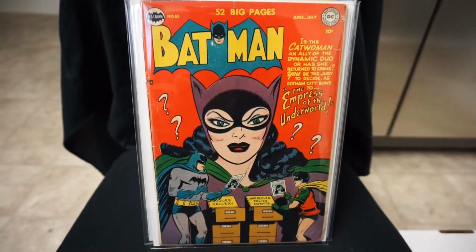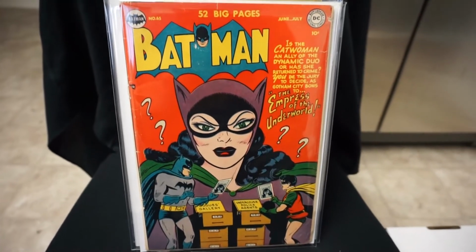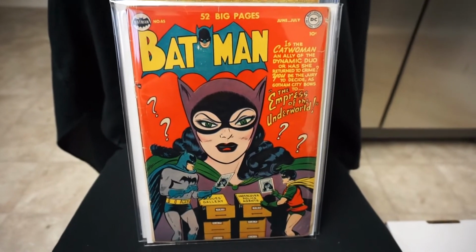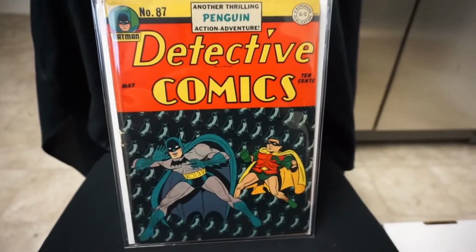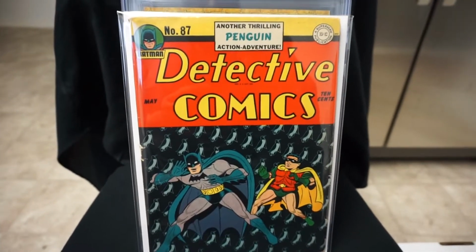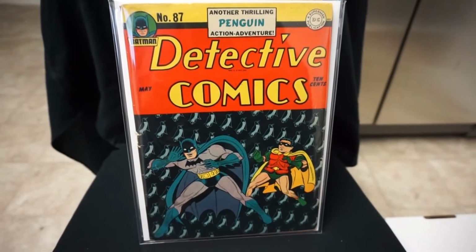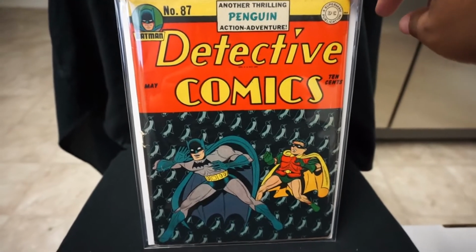Here's a Batman number 65. I love the red on this cover. This is one I picked up locally also. Awesome cover there. Here's a Detective Comics number 87 Penguin cover. Another tough Detective Comics to find.